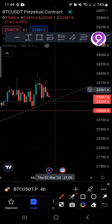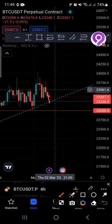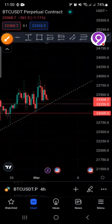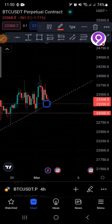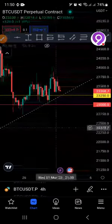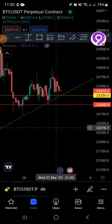So this is what I'm expecting. Let me show you the graph. Down, pull back, down. Can you see that? So there will be a bounce around 23,000. Yes, there will be a bounce around that area. So that's also a very good time to go. This is a very good entry. That's 23,250. So that's why it's yellow, okay, to go short. But you need to confirm the trend first.